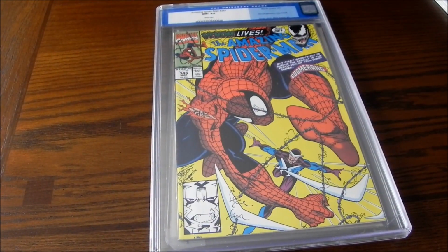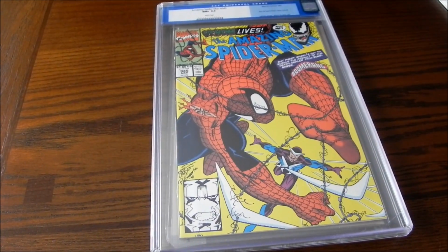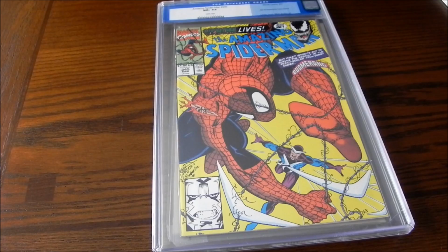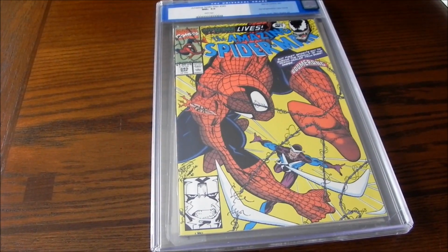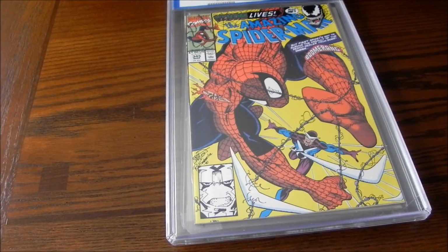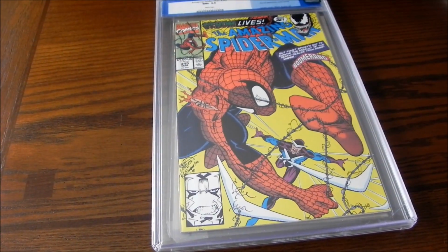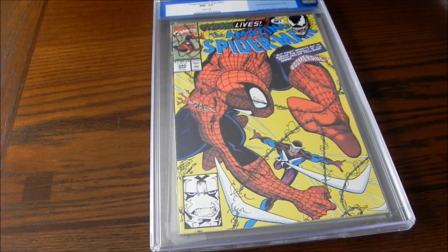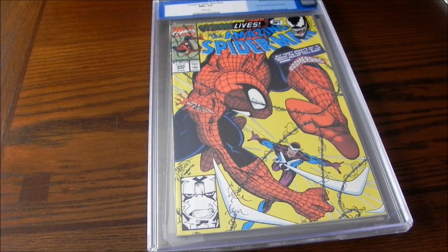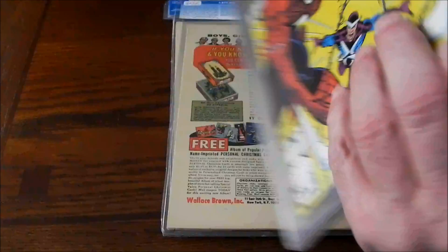Amazing Spider-Man 345, 9.6. It's an old label. I was not going to crack this one out, and I'm still not going to. I just bought it as an investment. It's kind of going up, and I got a good price on it. But unfortunately, I didn't read the description well enough, and the case is cracked, which is kind of ironic because I usually crack them out. So the one that I buy that I don't want to crack out comes with a cracked case.